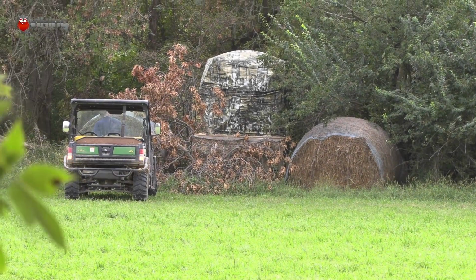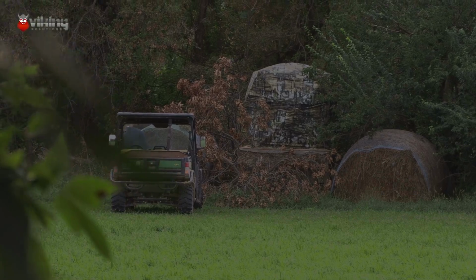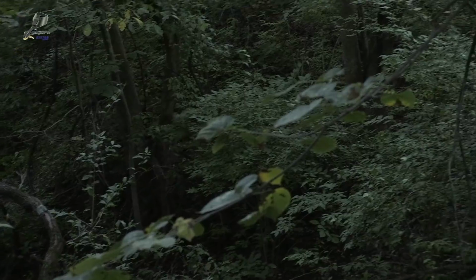Well, it's September 21st, and Ashton and I are back out this weekend trying to do a little hunting. Today is September 22nd, and it's the second weekend of youth season here in Iowa. Well, we're pretty much wrapping up the hunt right now, and deer were just kind of moving elsewhere.